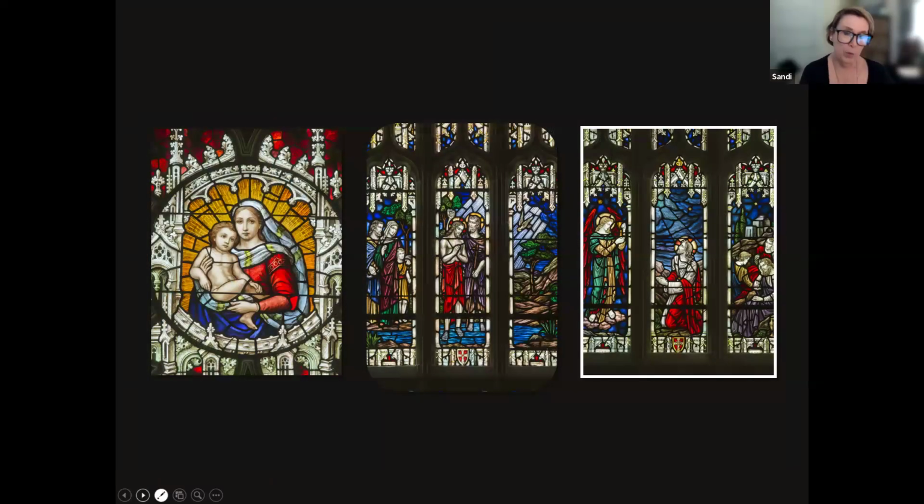Our windows, just an overview. 90% of all of our windows bear both painted and stained glass application. 90%. Okay. Most windows bear lead, as opposed to zinc or other newer products. The Cummings Chapel, our beautiful chapel, is different.